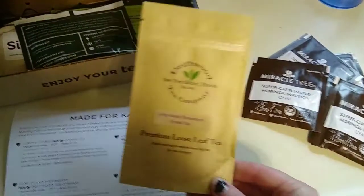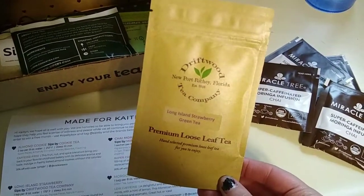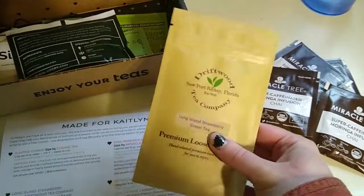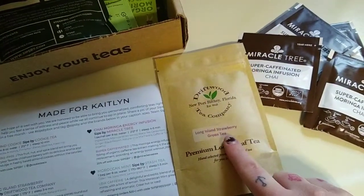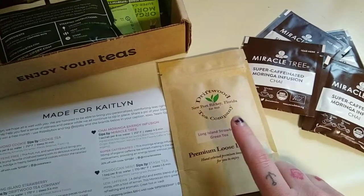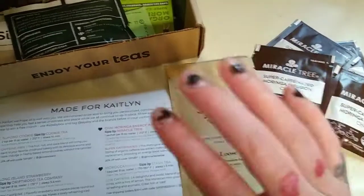Alright, next up is the one that I'm probably the most excited about. This is the Driftwood Tea Company Long Island Strawberry Green Tea. I love this packaging. I love how hearty it is. And like I said, if you guys did not see my other videos, definitely go check them out, because what I love to do with fruity flavored green teas like this is mix it in lemonade. So super stoked about that.